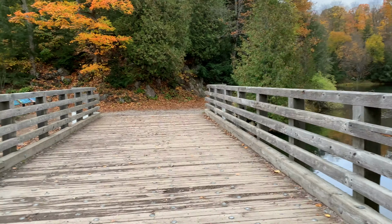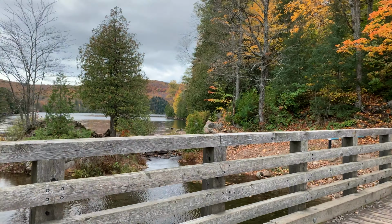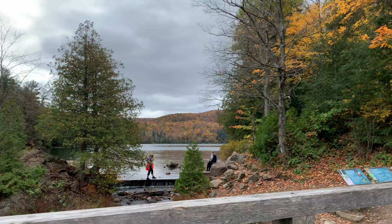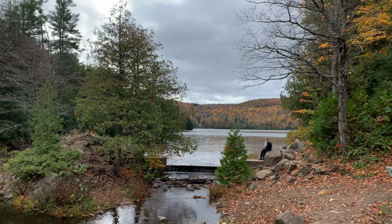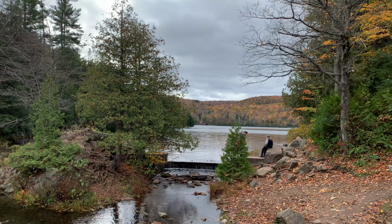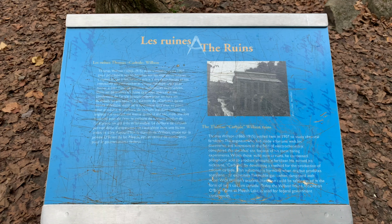Then I got to this lake with this beautiful cottage and fall colors in the woods. Of course, I had seen this spot before, and I took many photos that all of them are similar. So here, I wanted to do something different. And I give you this expanded crop from the scene, and I think it's not bad.